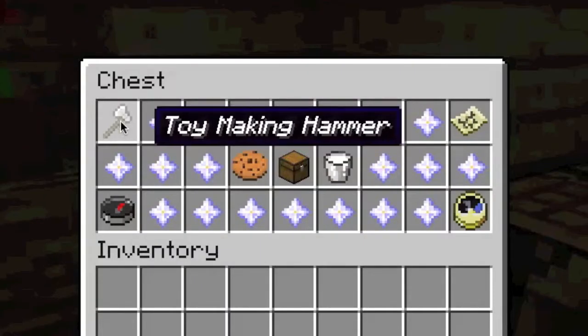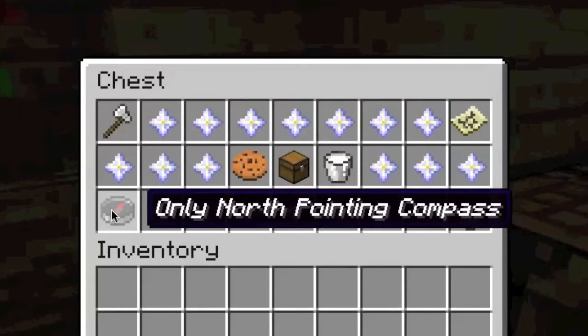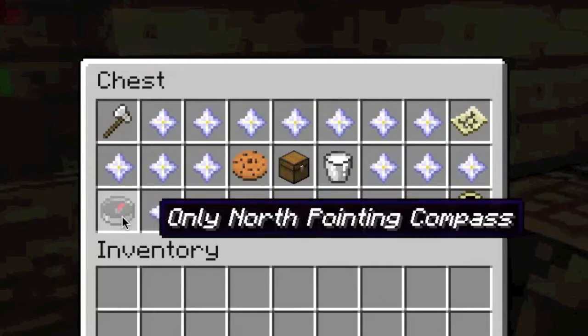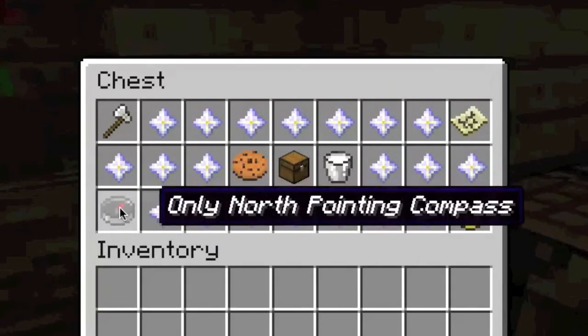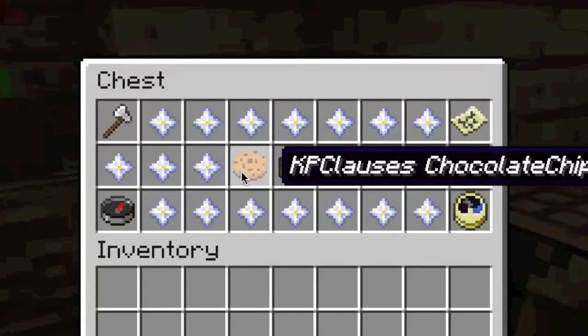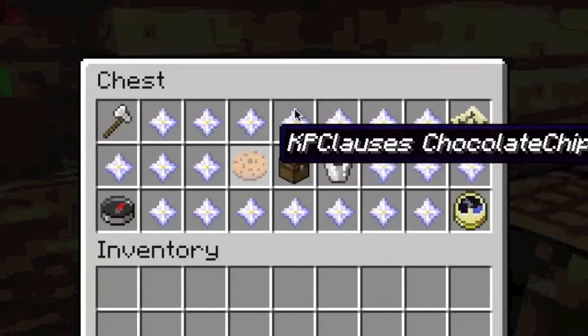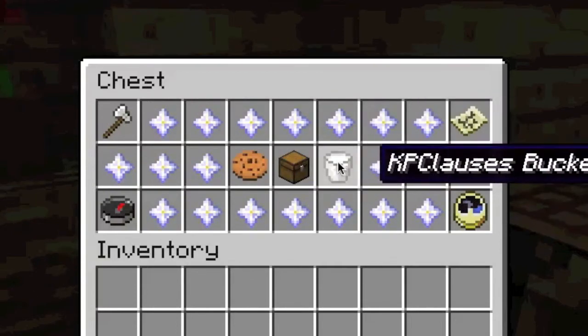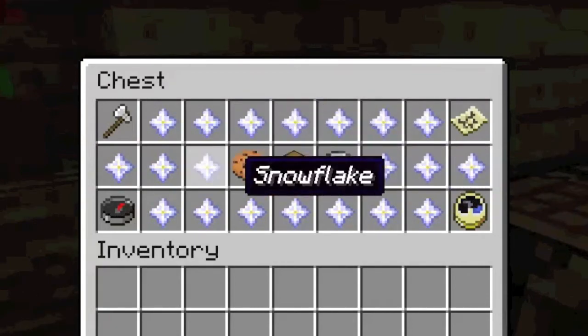Oh, here's my toy making hammer that I use to make toys with. This is the compass that only points towards the north, because I am in the North Pole, and for some reason it only points towards the north. This is my watch. This is my world map. This is my special chocolate chip cookie, an annual chocolate chip cookie, an annual bucket of milk, and a secret gift for you guys in the end, and then some snowflakes everywhere.